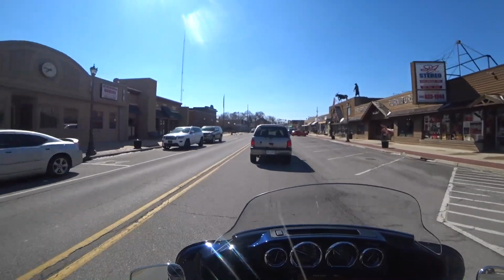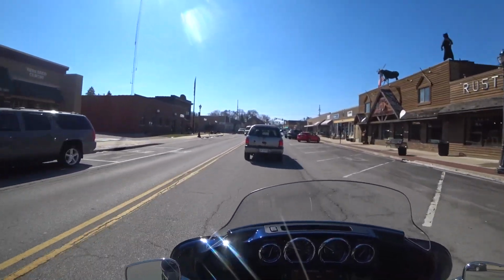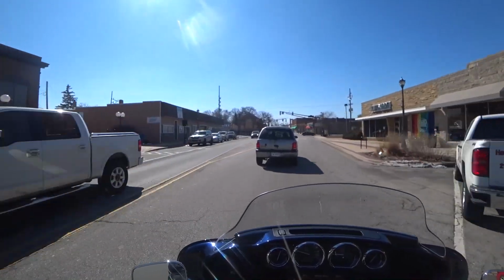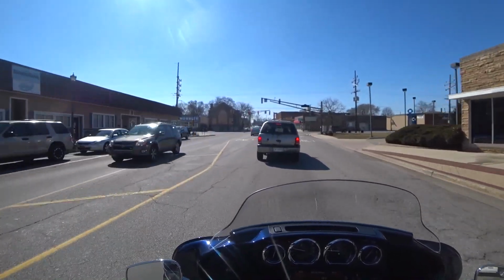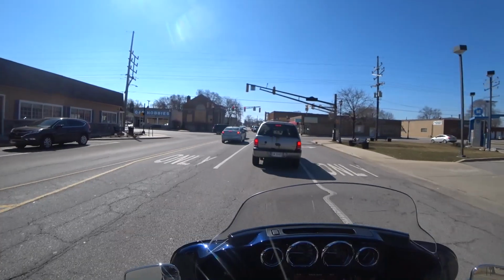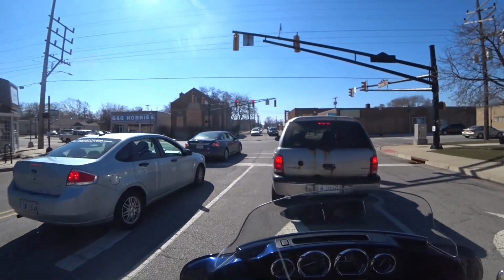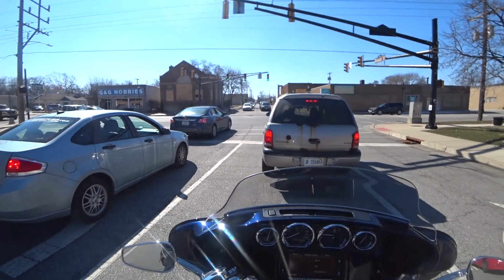And comparing it with my Street Glide, it's kind of unfair, because Street Glides are lowered, so they only have a small travel on the rear suspension.